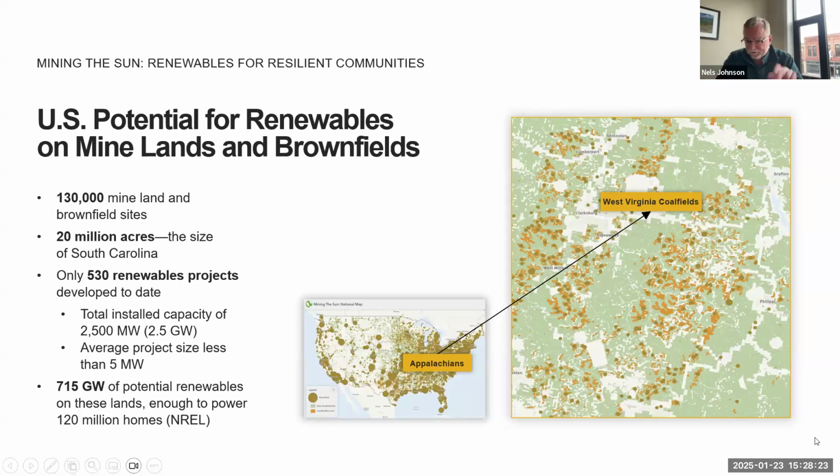And here are just a few factoids about how much of this land is available. We've mapped it nationwide, so we've mapped those opportunities for doing this kind of development across the United States. Right now, there's only about 2.5 gigawatts worth of energy on minelands and brownfields, but we're seeing it grow. It's starting to finally grow. We're helping to get some fairly large projects going, including an 800 megawatt project in Kentucky called the Starfire Project.